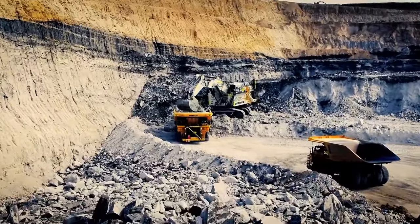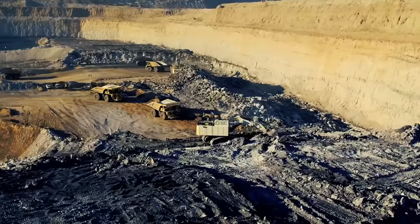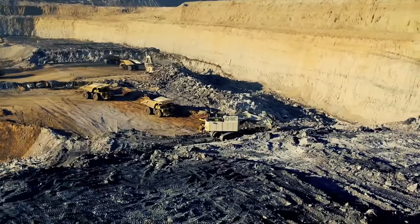With their largest excavator, the R9800, these monstrosities can weigh anywhere from 110 to over 800 tons.